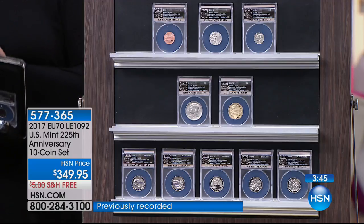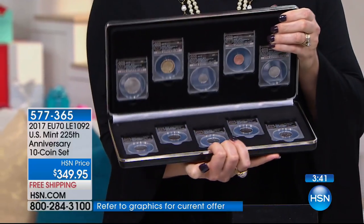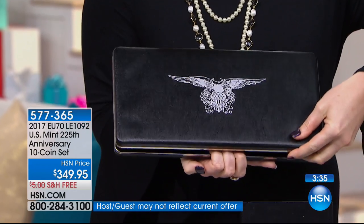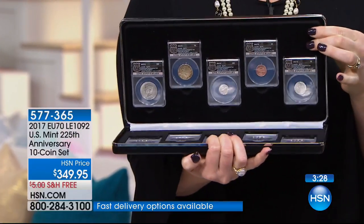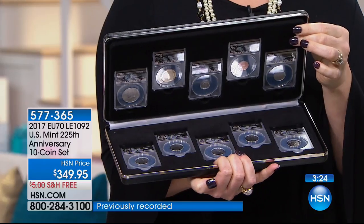Robin, you want to pick that up and show? Look at that. I do. And you get the collector box with that as well. Understand the $349 basically represents very simply the certification price. That's what you would pay to certify these coins if you had the sets yourself. And like I said, the government sold those sets out. Sold those sets out in 4.5 minutes.